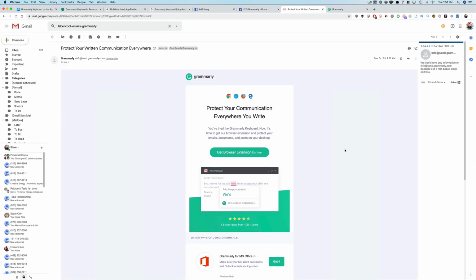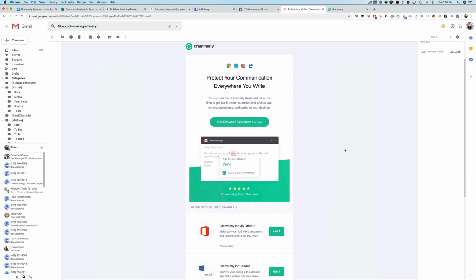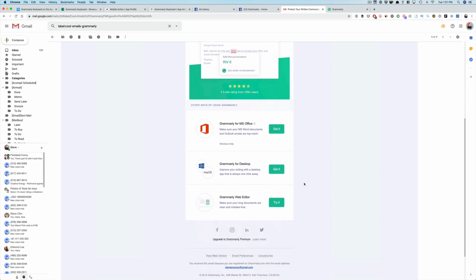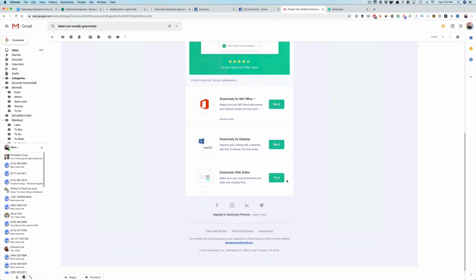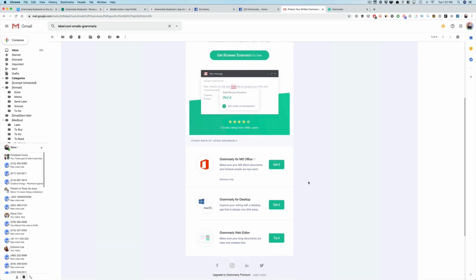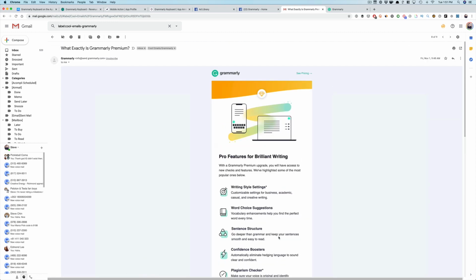Okay, here's the very first email they sent me. So protect your communication everywhere you write. They're talking about all the different types of apps, the browser extension, for Office, for desktop, web editor, they have it all. So they're telling me to get it. And then they're not really trying to get me to buy yet, right? So that's key.